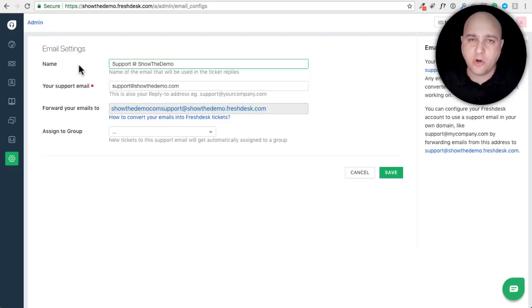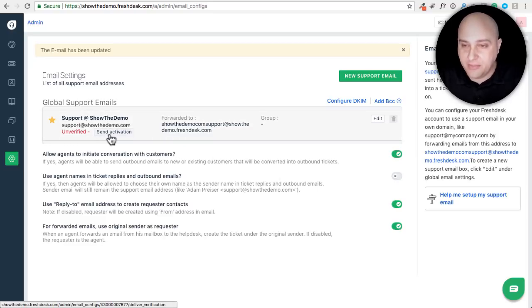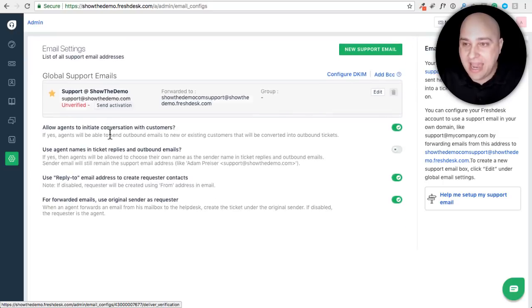Now, if you want to make it more personal, I know for me, what I do with WPCrafter, I try to make this a lot more personal. So I just put Adam@WPCrafter so people know right away. Okay, and then you're going to go ahead and click on save. So what we need to do now is actually create that email account, receive the email, and then click on the button in the email to activate it.